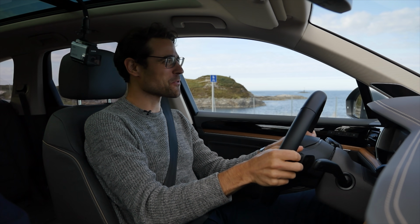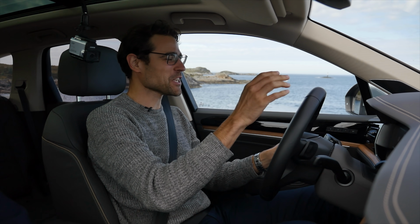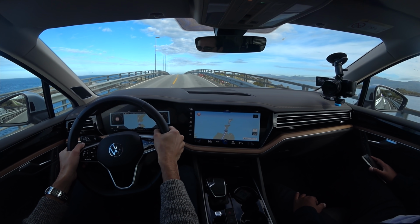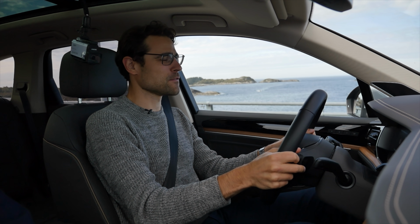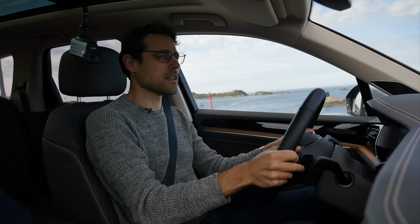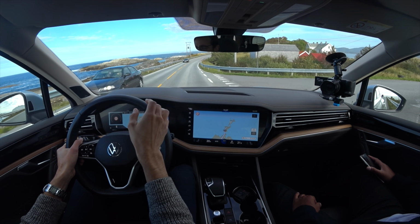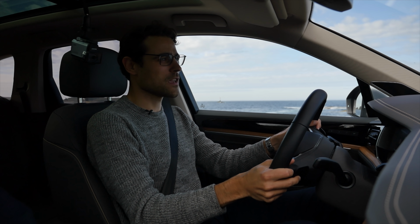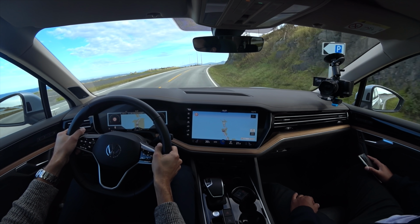Welcome here to a special driving part on the Atlanterhavsvegen. So the Atlantic Ocean Road, or the Atlantic Highway, one of the most scenic roads in the world, here with the Touareg eHybrid V6 plus the plug-in electric drive. So, wow. This already starts amazing, full of bridges, such a scenic road ahead, and we give, of course, some driving impressions here of the Touareg.